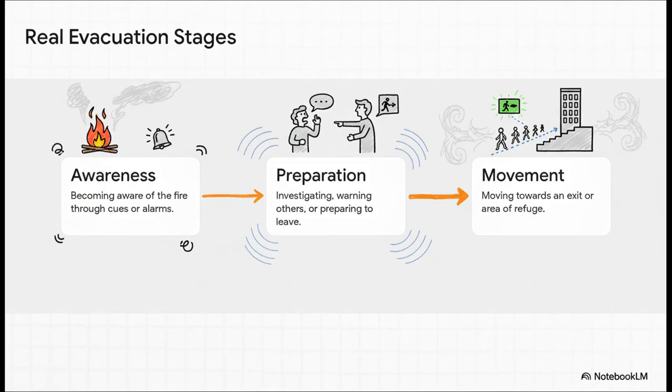So instead of chaos, evacuations usually follow a surprisingly logical pattern. First, people become aware there's a problem. Then, and this is the key part, they prepare. They might go look for the source of the alarm, they might warn a colleague, maybe they grab their keys. And only then do they start moving to an exit. And knowing that people follow these steps is absolutely critical for designing systems that actually work for them.